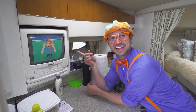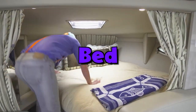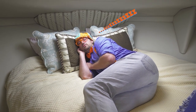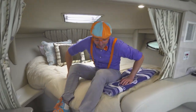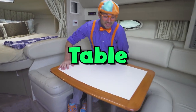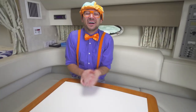Hey, that's me. Oh, in a bed. Oh. What am I doing? No time for sleeping. Ooh, another table. I could eat tons of snacks right here. Nom nom nom nom nom nom.